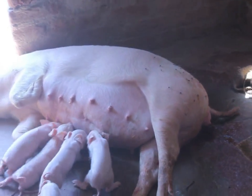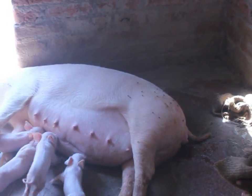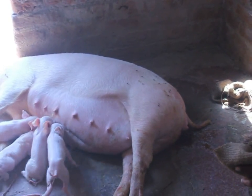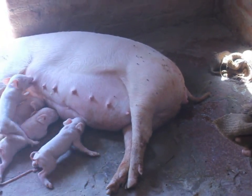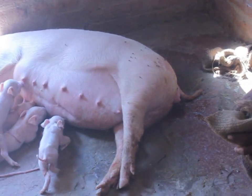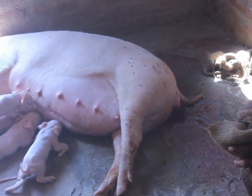Like in this case, you can see one of the piglets was again going to the space between the mother's back and that wall behind. So I was worried that if the mother is half asleep and just turns around a bit, the baby will get crushed. So for an hour or so, or maybe 2 or 3 hours, we'll have to just sit around till the time the mother is awake and is able to take care of the kids. Even the most uncaring mother will not crush their babies to death, that is for sure.